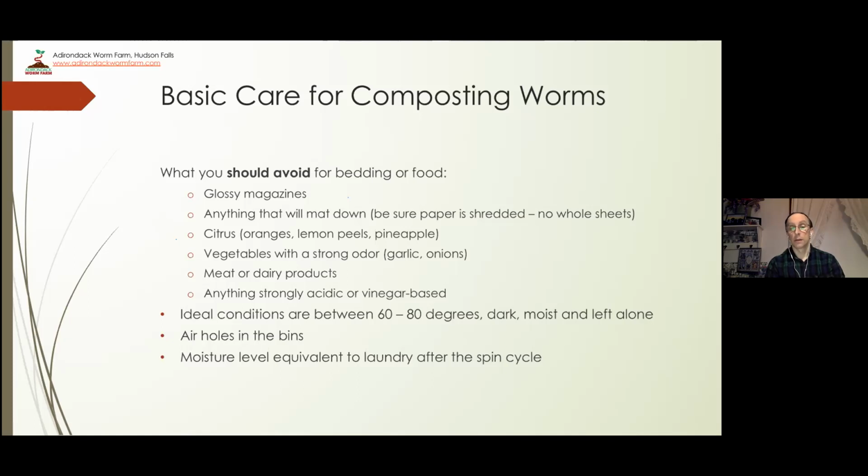Best to generally avoid things with a strong odor like garlic and onions, meat and dairy products, and as I mentioned, anything in a vinegar base like old pickles or things like that. Just to be clear, the worms will consume all of that stuff, but it risks putting the environment of the bin out of whack, or risks attracting vermin and pests that you don't want in your worm bin in your basement or laundry room.